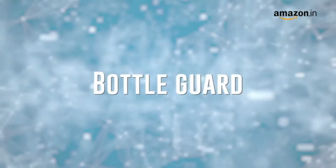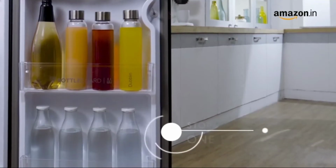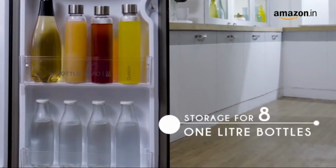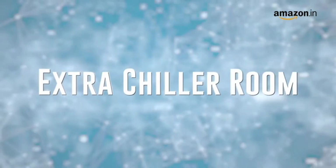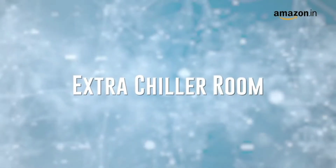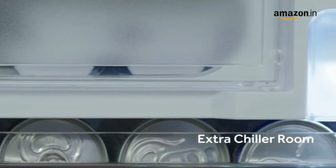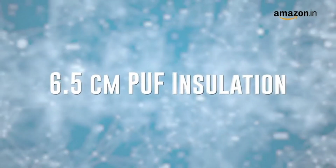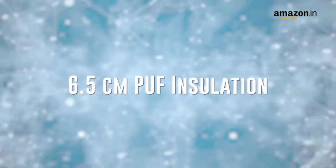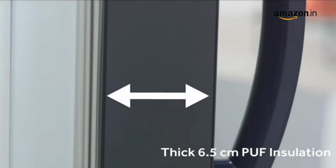The unit also has 4 door shelves with bottle guards for storing PET water bottles or soft drink cans. What's more is that the freezer section gives you an extra chiller room. This DC refrigerator has a thick PUF insulation that helps cool the contents faster and retain low temperatures for better cooling.